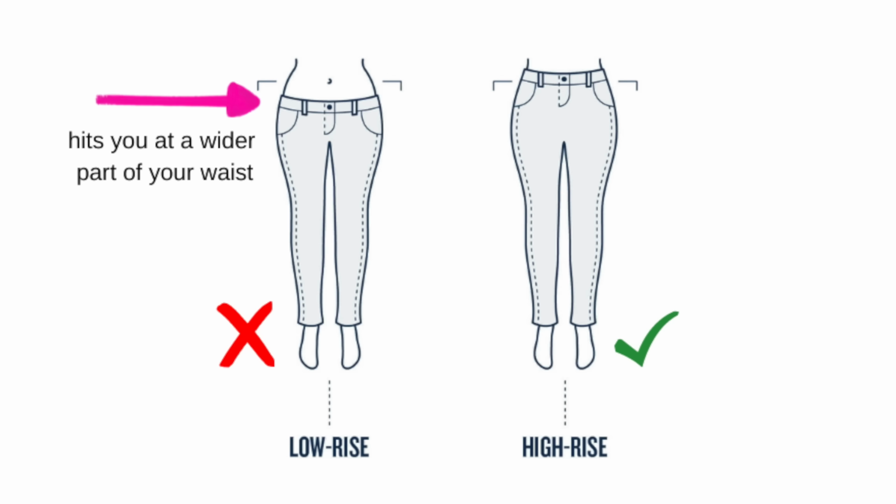Secondly, it makes you look wider. As you transition from your waist to your hips, the area is getting larger. So if you're drawing a line across that area, it is accentuating a wider part of your body. So why would you wear a pant that sits lower on your waistline, accentuating a wider part, when you can wear it higher, accentuating the smallest part of your waist instead?